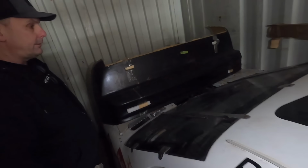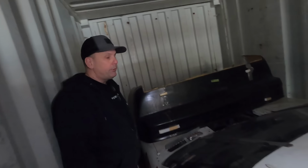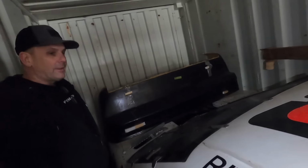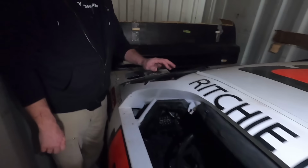Yeah, and there it is. Is that a new old stock Thunderbird bumper? Yeah, this one we didn't use. Like I said, the '95, we came off the racetrack, we missed a show at Talladega and loaded her up, and this is where she ended up.